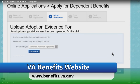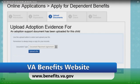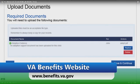From the drop-down list, select the document type to be uploaded. Once the document type has been selected, click the Upload a File button to select and upload your file. Note, you will need to select the Upload a File button again if the upload fails or you wish to replace the file. The last file selected will be added to your application when you click Save and Continue. The following screen shows that the document has been successfully uploaded. Once all required documents have been uploaded, click Save and Continue.